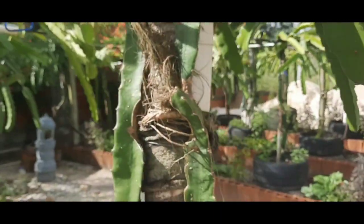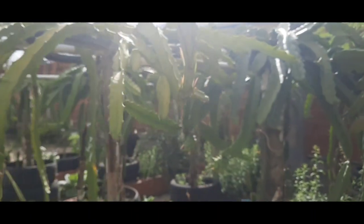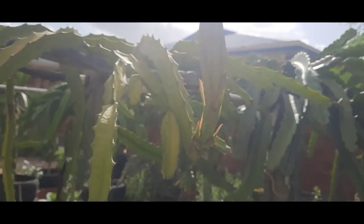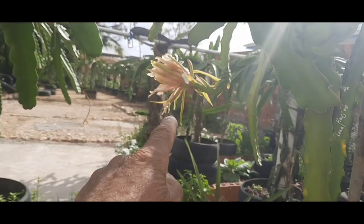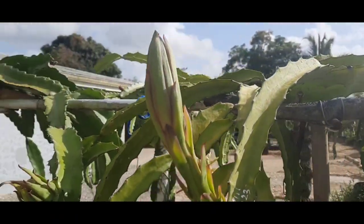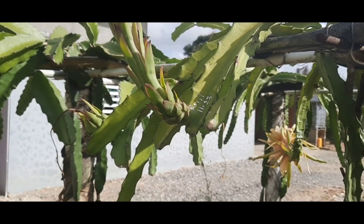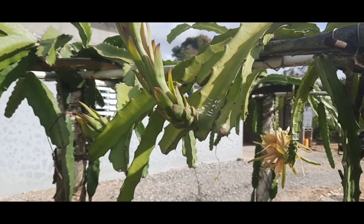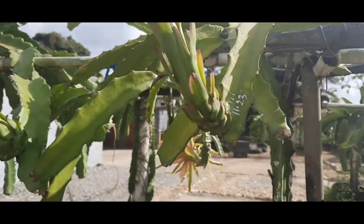Alright, so on the other side here, you can see this one here is a flower bud. This will open in the next 2 days. And probably end up just like that one there. So it's a pretty flower. I mean, the aroma in the night is incredible, fantastic. You could get drunk smelling it.